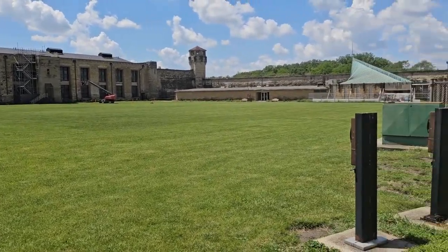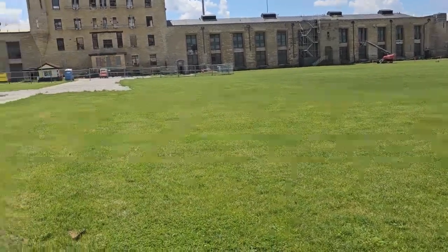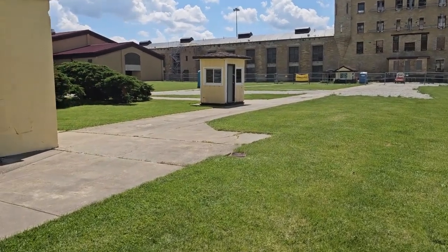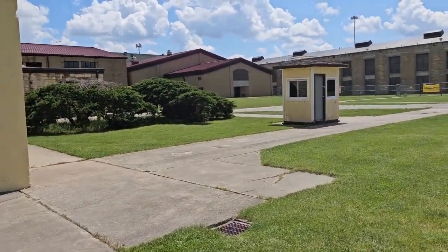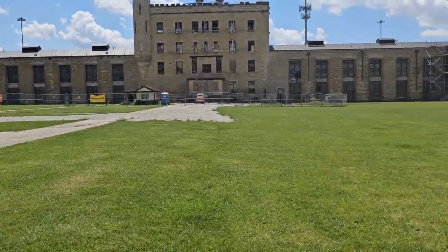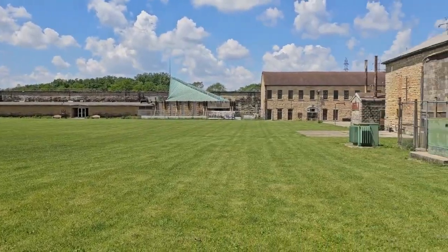There it is, guys. This is where it all happened. The prison courtyard. This is the area the inmates would get to come outside and get a little sun. You can almost picture it, you know?